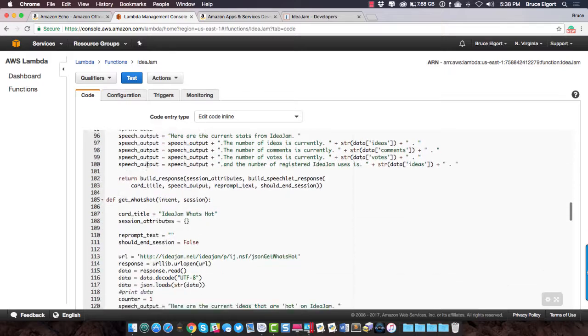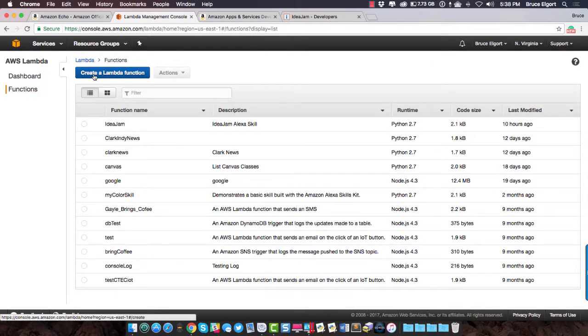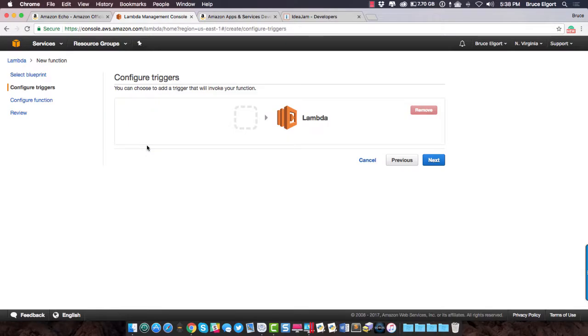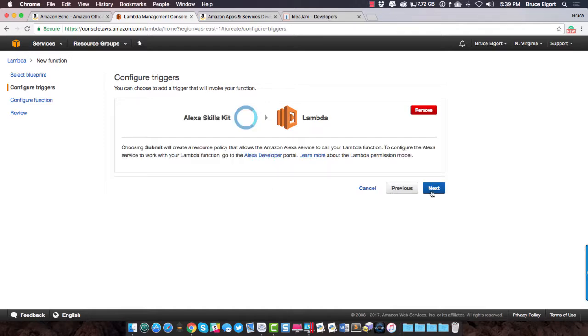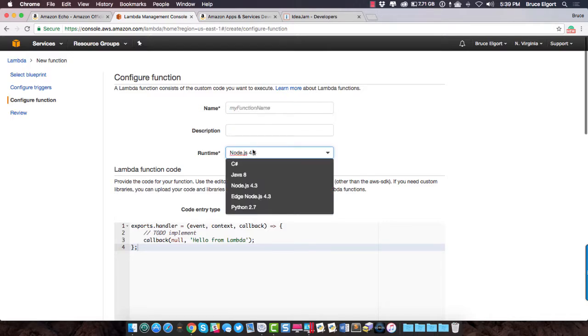Now, the way you create a Lambda function, and I'm going to come back to this function, by the way, is you go into Functions, and you create a new Lambda function right here, upper left. I'm going to choose a blank function, and Amazon gives you a whole bunch of templates to work from. Here's where you define the type of trigger that's going to fire off your Lambda function, right? And in my case, it's going to be an Amazon Alexa skill kit. I'm going to click on that, click next, and now is where I get to enter things like the name, a description, what runtime I'm going to use: C#, Java 8, Node.js, Edge Node, and Python 2.7. I chose Python 2.7 because I like Python, okay?